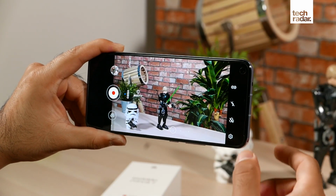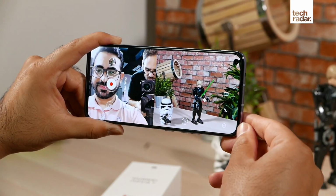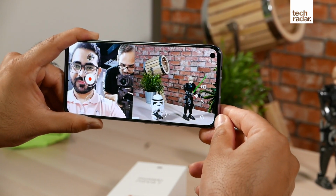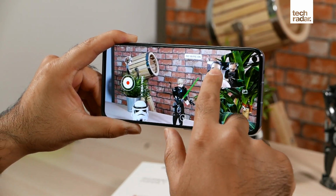This brings us to the Nova 7 5G's most exciting feature, dual view video mode. It lets you capture video from both front and rear cameras at the same time, so you can record your reaction to a live scene without having to use two devices.